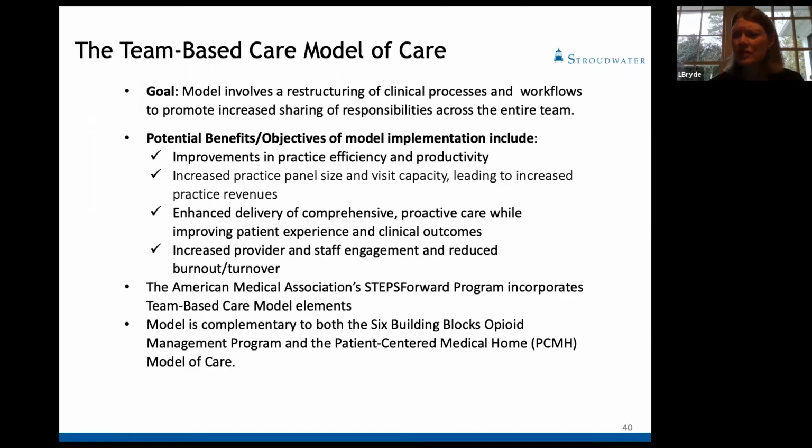So looking at and restructuring clinical processes and workflows, with the goal of increasing the distribution, the sharing of those responsibilities across the whole team, freeing up the physicians to do physician-level work at the maximum amount possible, and likewise advanced practice practitioners, nurse practitioners, physician assistants, as well as your nursing staff. You're really, in some cases, dealing with scarce, valuable, and most expensive resources. Fully utilizing your support staff, and doing so in a very organized, team-based way.